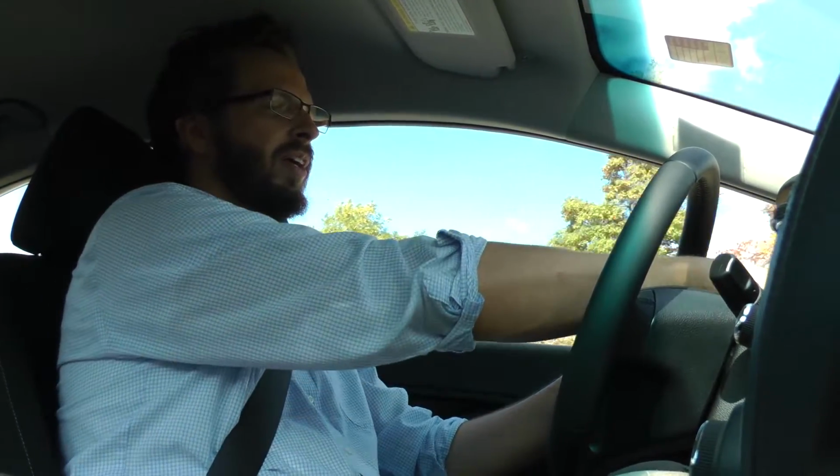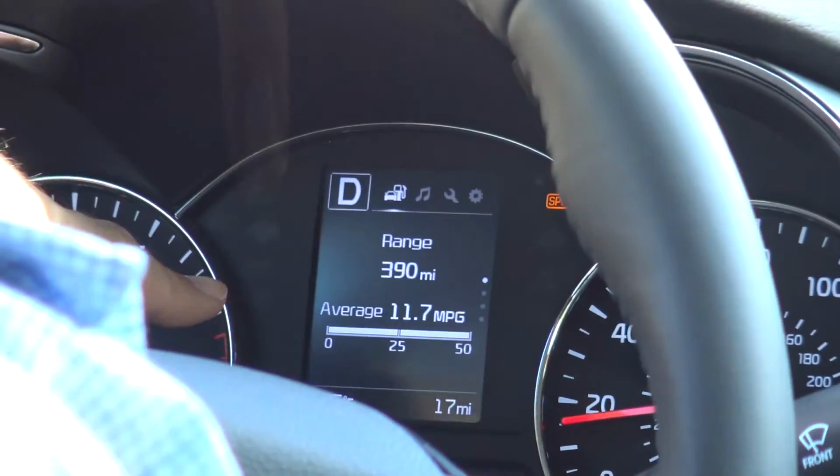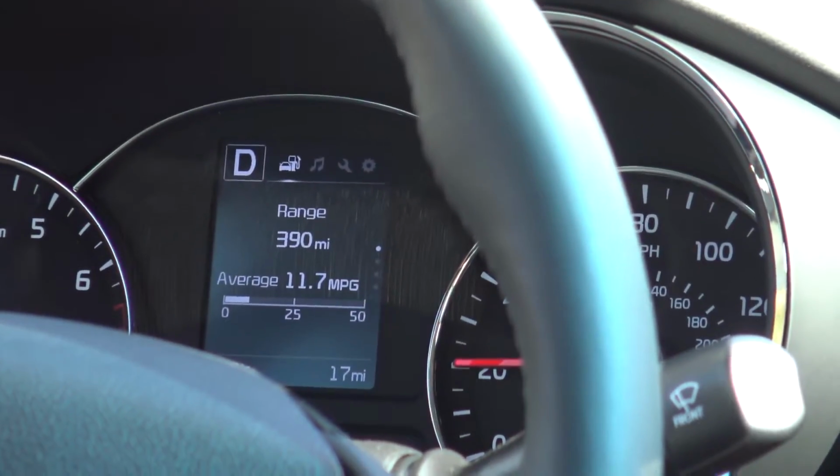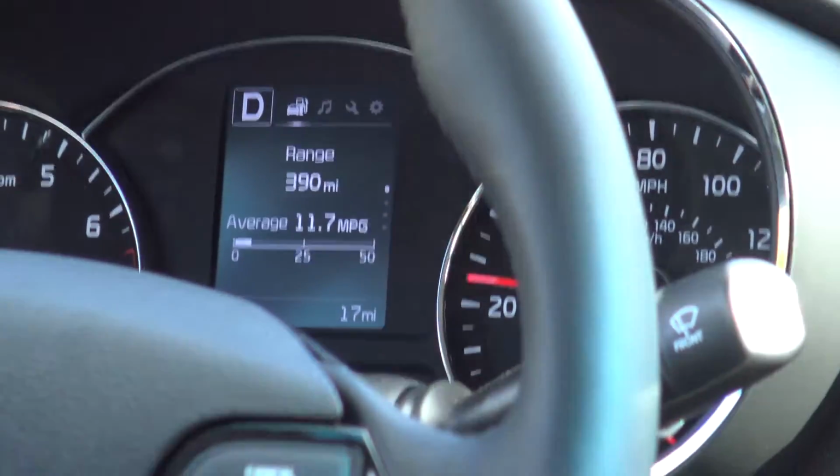It definitely makes for a different, nicer drive. So I could also see as we're driving, it's improving at miles per gallon, and that number is changing as we're driving, as we're accelerating, and as we're braking and coasting. You could see that bar go up and down.